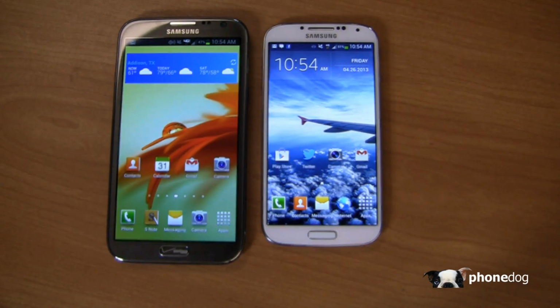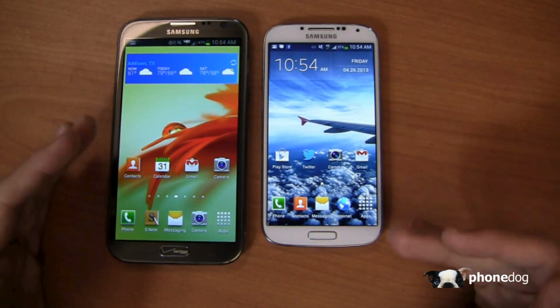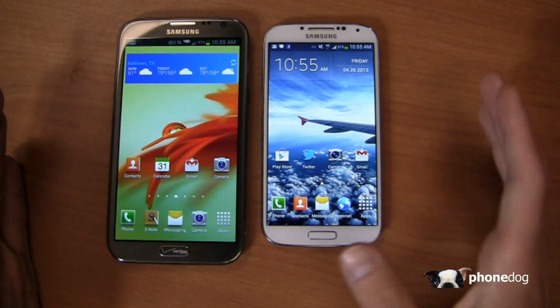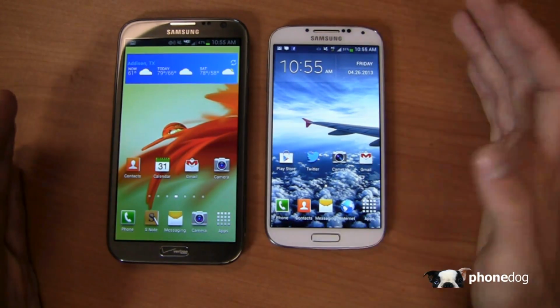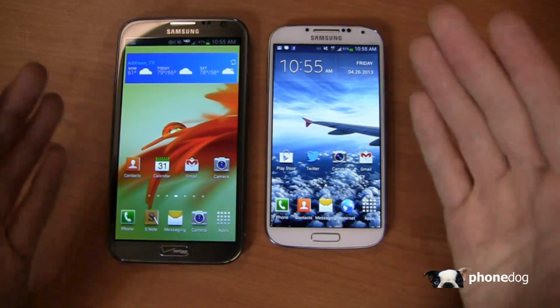Now both of these devices, call quality is fantastic. Battery life though, does go to the Note 2, but I will say surprisingly not by much. When the Galaxy S3 came out, I wasn't that impressed with the battery life. I was having a hard time making it through a day with moderate to heavy use in the Galaxy S3, and so my thought was, yeah, you're getting a bigger battery on the S4, but a bigger display that's 1080p, it's going to be a wash.